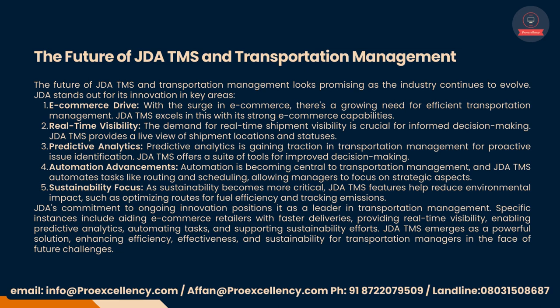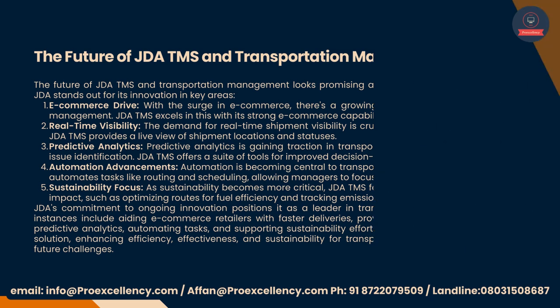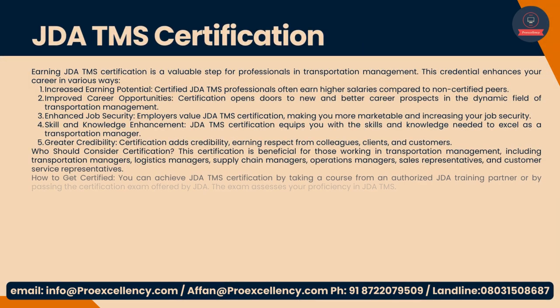Specific instances include aiding e-commerce retailers with faster deliveries, providing real-time visibility, enabling predictive analytics, automating tasks, and supporting sustainability efforts. JDA TMS emerges as a powerful solution, enhancing efficiency, effectiveness, and sustainability for transportation managers in the face of future challenges. JDA TMS Certification.